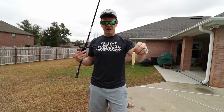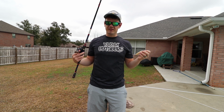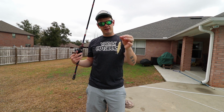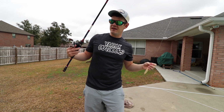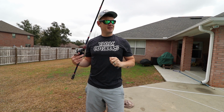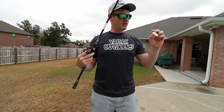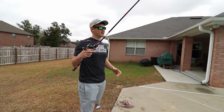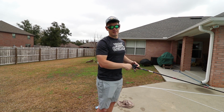I usually put the same size hooks on them, 2 or 3, either a Mustad or Gamakatsu, doesn't matter. But the bone color Heddon Spook has caught more fish for me, whether they be 4-pounders or 1/2-pounders. This has caught more fish for me than any other color spook that I've used. So the bone color being my favorite, let's see. I'm really excited to see this one because this is a walk the dog bait. The better you can walk the dog with this thing, the better you can make it look.